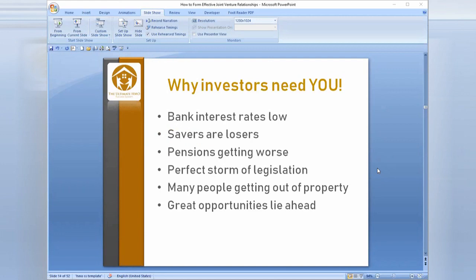So why do investors or even joint venture partners need you? Well, if you've got a joint venture partner that has some money, remember they probably have money in the bank and the bank interest rates are very, very low and you can give them a much better return. And if you form a partnership, a joint venture, you can agree on what that return is going to be. You might have heard the phrase that Robert Kiyosaki says, savers are losers, which I think is very dramatic, is our Robert. But in other words, people are losing money because of inflation. It is eroding the value of their savings. So they are actually losing money.